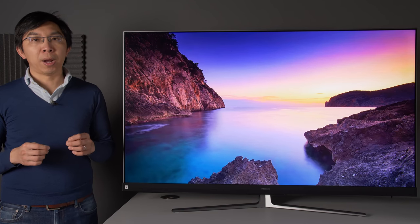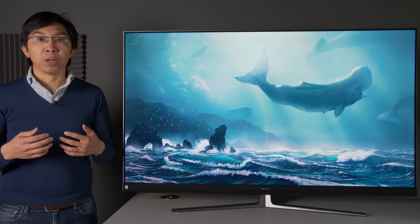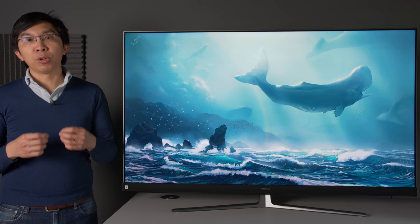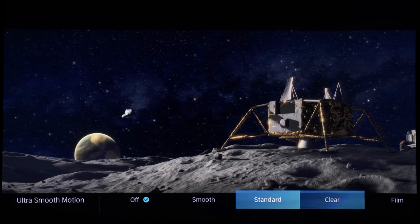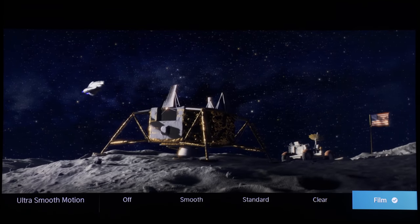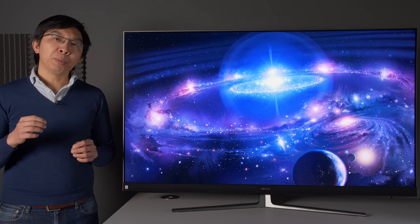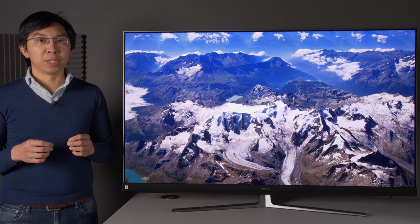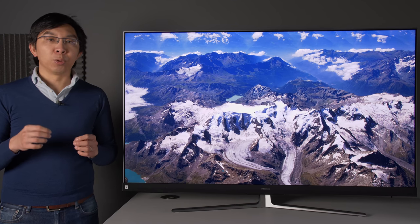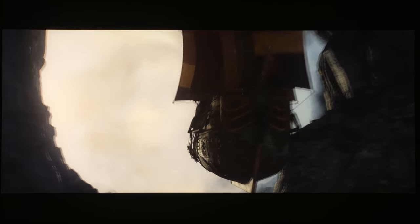Motion performance was subpar on the Hisense U8QF LED LCD. Let's start with 24Hz content. With ultra smooth motion disabled, there would be noticeable telecine judder, which is not a problem, since setting ultra smooth motion to film would apply some sort of pulldown to smooth out the judder. But from time to time, there would still be minor tearing or stuttering artifacts, especially during scene changes, for example in this sequence from the movie Pan, as the ship travels through the clouds, which will prove distracting to video enthusiasts with a keen eye.